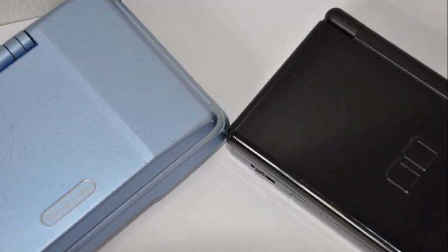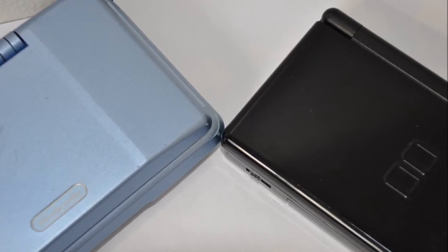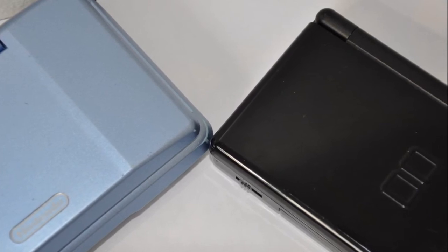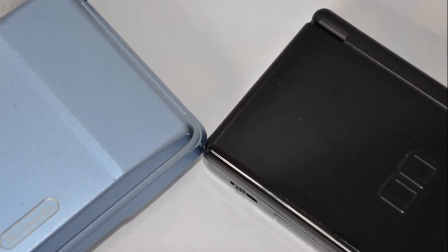All in all, the DS is an amazing handheld for its time, and still to this day is one of my favourite consoles. What was your favourite thing about the DS, or do you have a different favourite console?